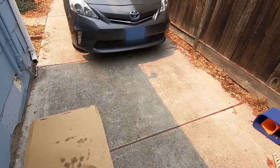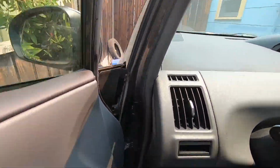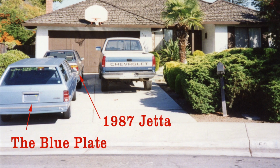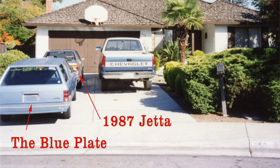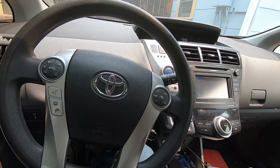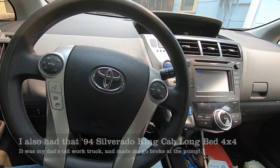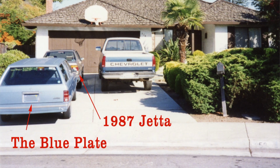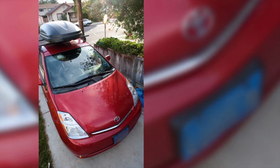So the story behind this blue plate is that it was actually on my parents' car when I was growing up. It was an old Chrysler Town & Country, powder blue. And then they bought an '87 Jetta, which is what I ended up learning how to drive on. I bought it from my parents when I went to college, and then I've been transferring the plate from car to car ever since. So it was on the Chrysler, Volkswagen Jetta, Honda Civic, 2007 Prius, and now 2014 Prius.